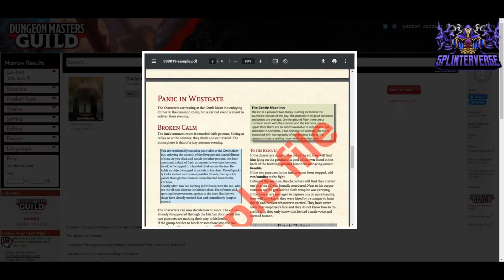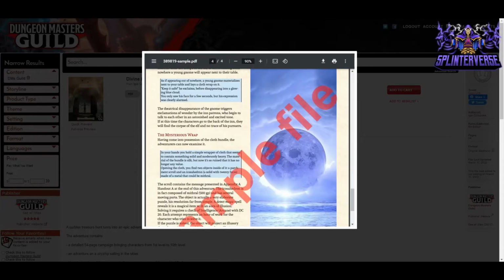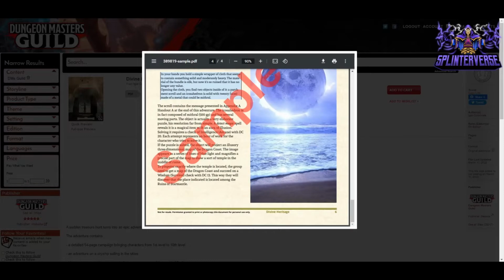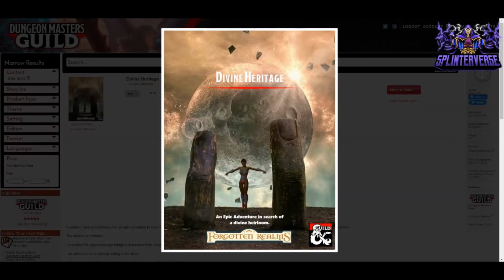So getting the action started quickly, and then you get a whole section on the Gentle Moon Inn over here, and it shows the layout of all the buildings and the alleys and stuff. So yeah, it could be a fun little adventure. It's 54 pages, so there's going to be a lot of information in there for you as a dungeon master, and it's $8, so check it out in the links below under Divine Heritage.